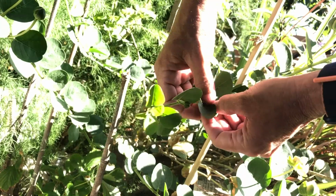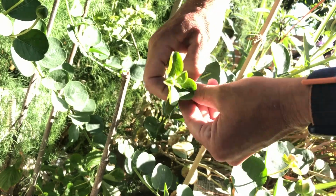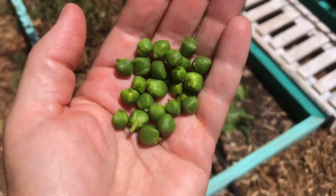And typically when you buy these caper buds in the store, they have been pickled. But I find it just as easy and nutritious to ferment them.